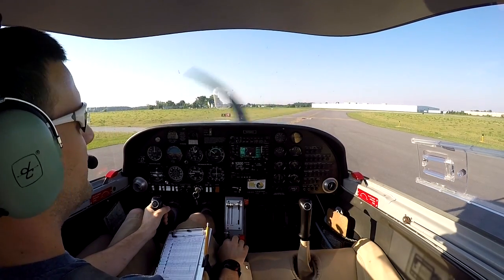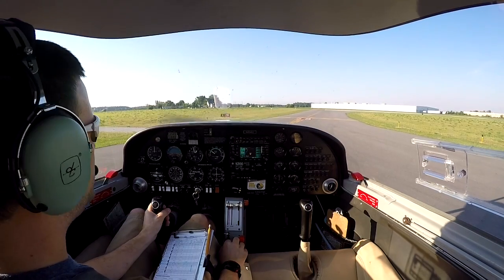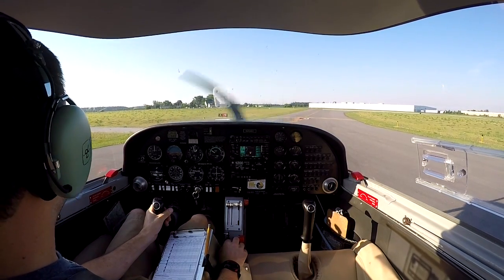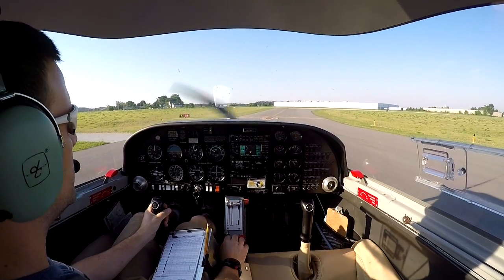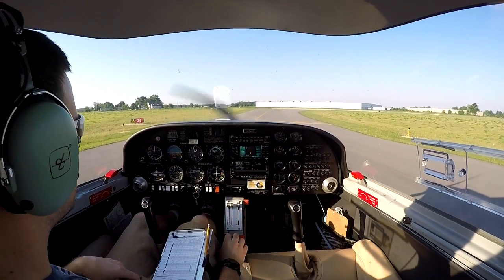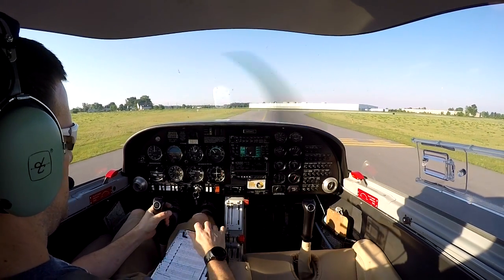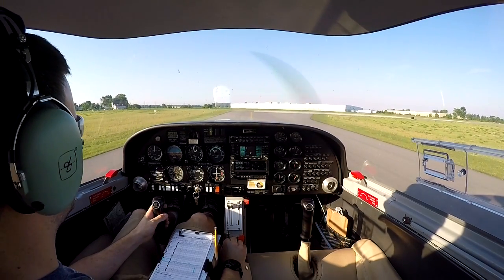All right, checking for traffic. I have not heard anything on the frequency all morning, but you still need to check and look. Delaware traffic, Diamond 454 Kilo Charlie is taking off runway 28, departure to the east, Delaware traffic. Our initial heading on climb out is going to be 98.